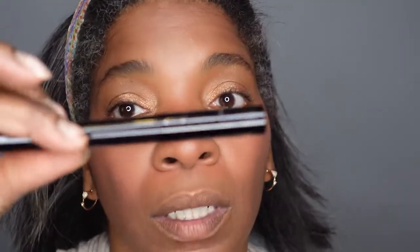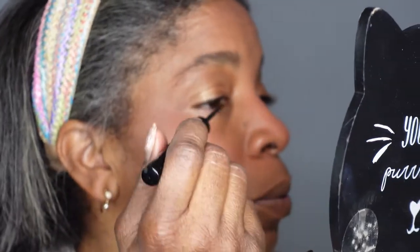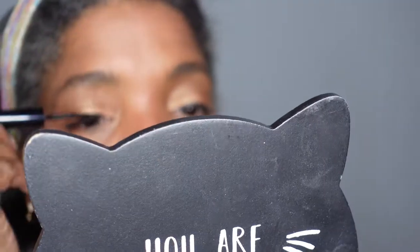But what I am gonna do is go ahead and try to put on this liner. We're gonna try really hard, and I'm gonna be embarrassed, but I'm gonna try it anyway. This is what the applicator looks like. It's very sharp. You wouldn't think I'd have issue. All right, guys, it was rough. They don't look the same, but I put on the eyeliner, okay?